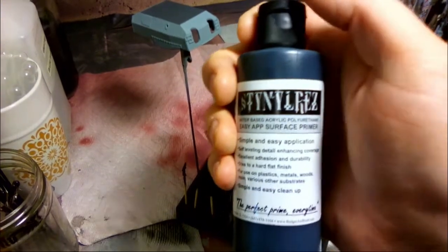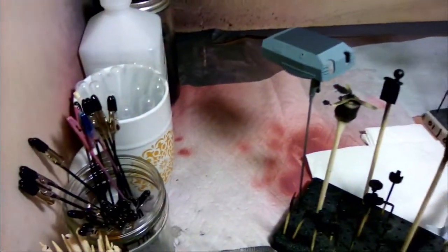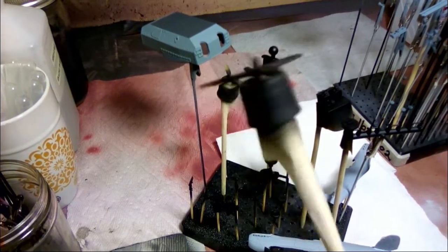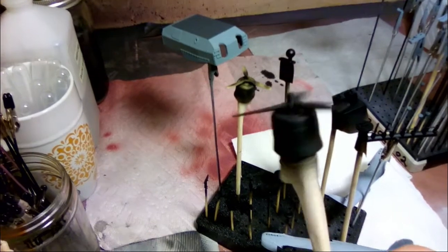And this is really good primer. I do like it, but I don't know what was going on, so I'm going to try that again. Usually I reserve Sundays for priming and painting, but since I did so much painting throughout the week, I'm going to take a day off and not do any more today.